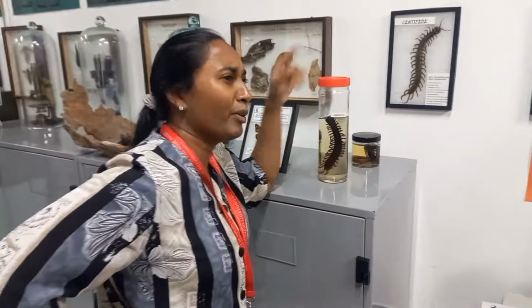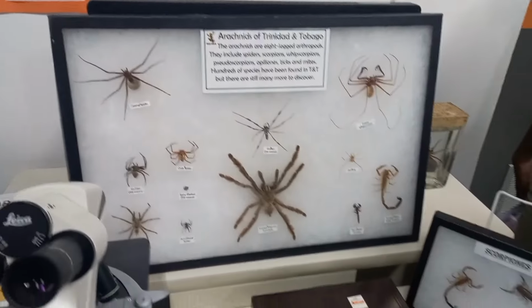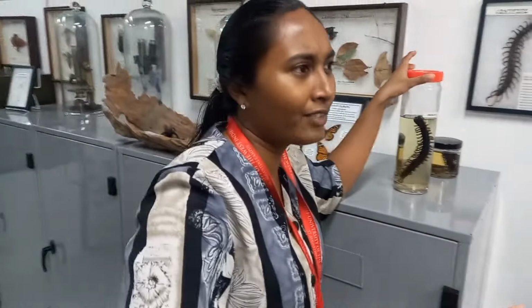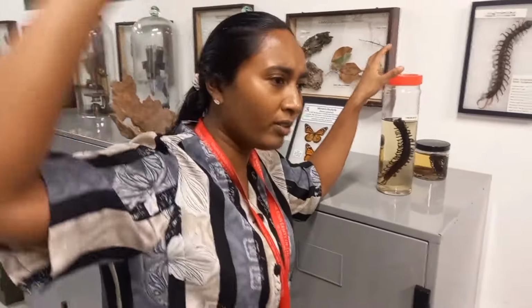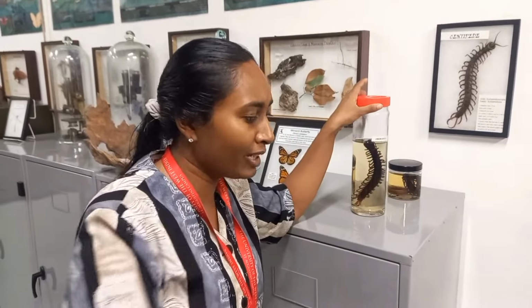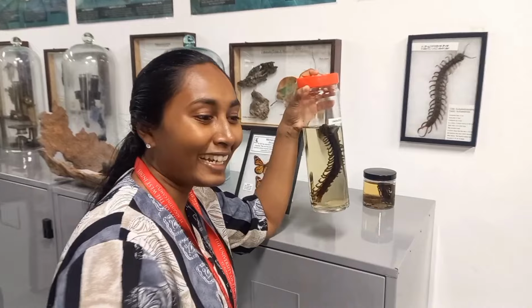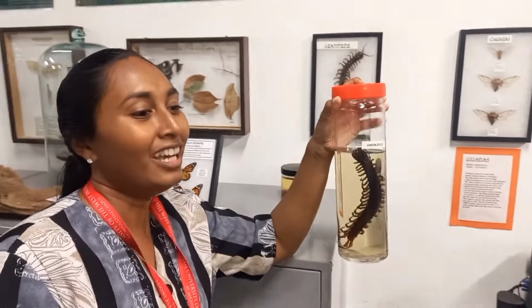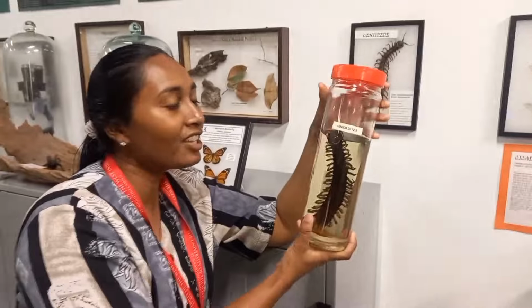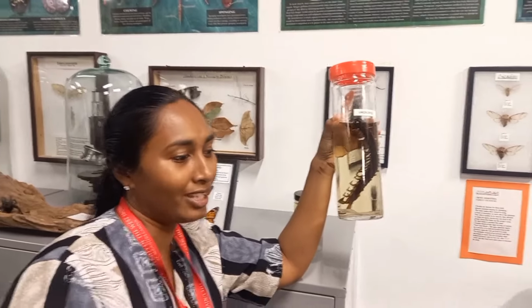Now we don't have a snake island in Trinidad, but in Trinidad we have an island called Centipede Island. Alright? You all know down the islands like Gaspre Island, right? Gaspre Caves, and Chacachacare, down the northwest. Do not push the dust, please. Be careful, it's important. So this centipede was found on Centipede Island. You see how big it is? That is the largest one I've ever seen. That is why they call it Centipede Island. So it's an island infested with centipedes.